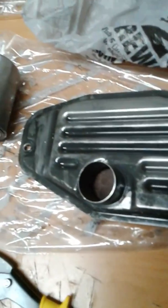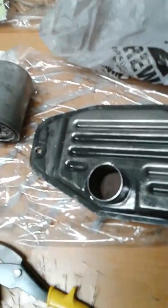But as for this transmission, the fluid was brown and burnt. You could smell it was burnt, even with my worn out sniffer. If you look close, you can see here, even on the filter itself, usually you don't see this, there's all this grunge right here. Usually that's just what you see on the magnet. But I'm gonna cut these open just out of curiosity, because this was the dirtiest fluid and the most amount of metal I have ever seen in a transmission by far.